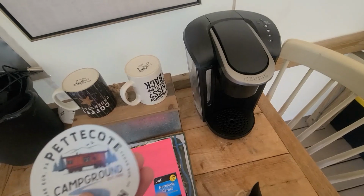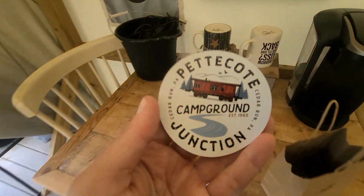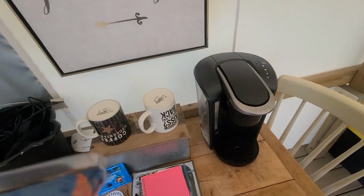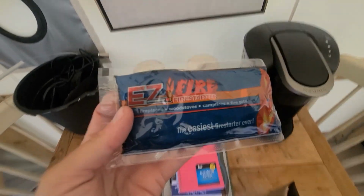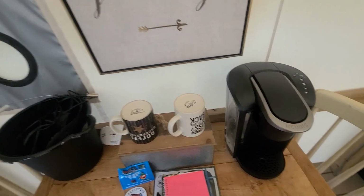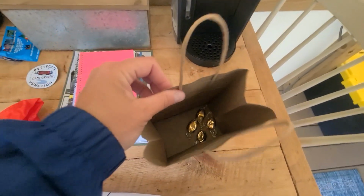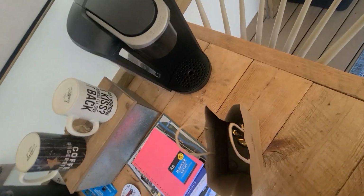Oh, look what they got us. Petticoat Junction magnet, Vince. Oh, I really like that. Oh, and they got me easy fire to help get the fire going. Oh, and some candies. Then in here, let's see what's in here.